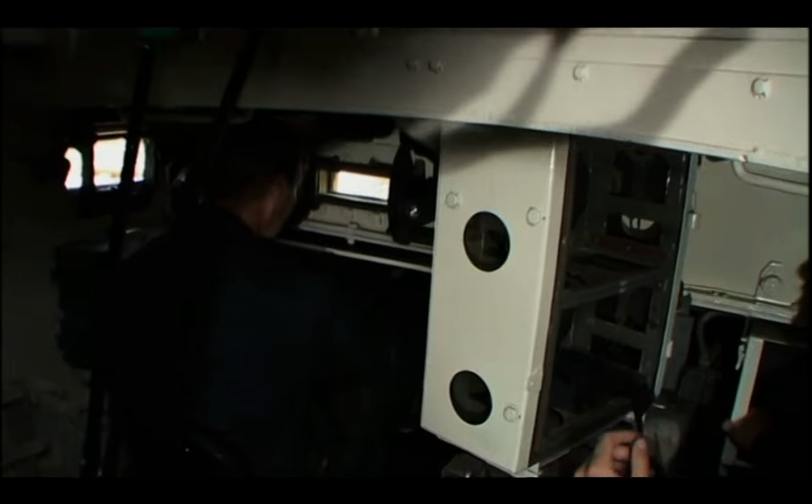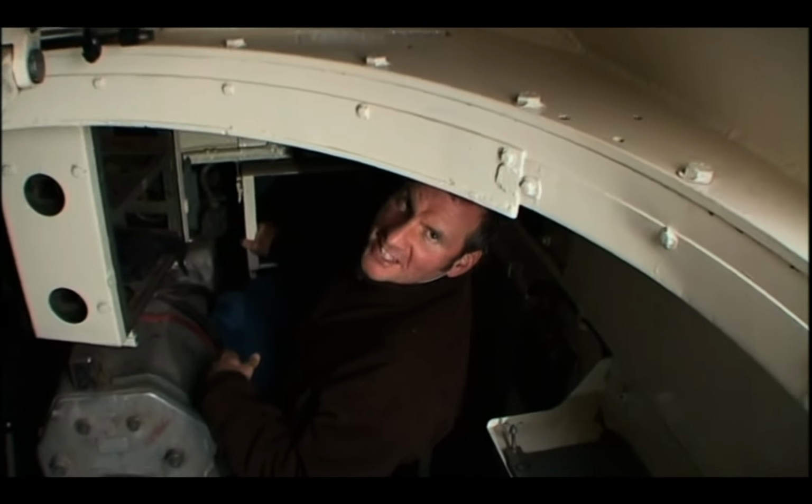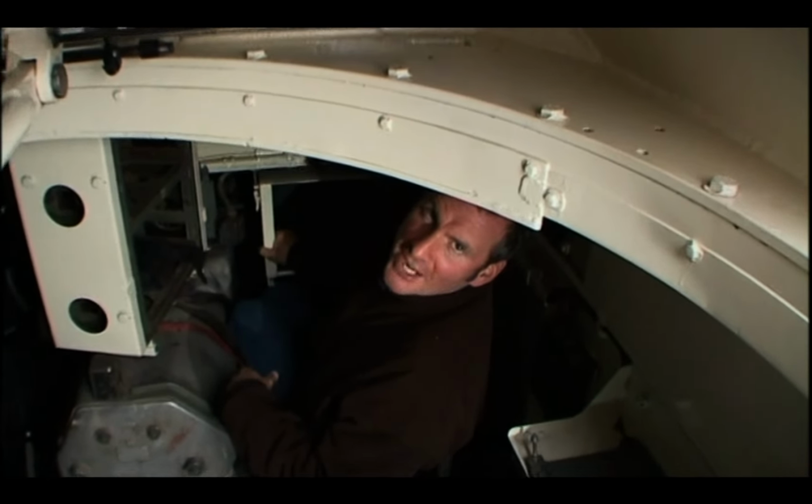So here we are in the Panzer III. I'm in the radio operator's seat. Mike is in the driver's seat. Paul, our sound recorder, is sitting in the gunner's seat. And Robin, our cameraman, is operating the camera from the tank commander's seat.